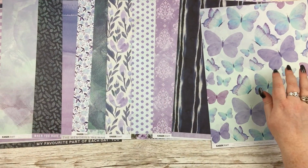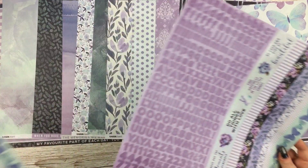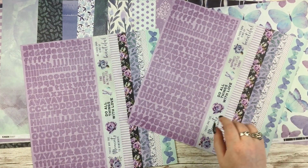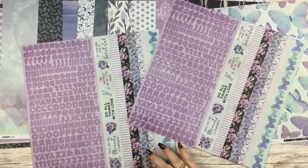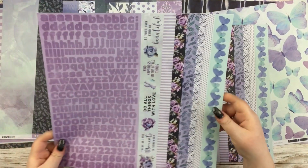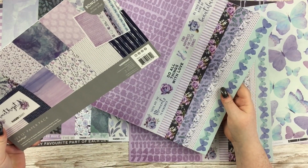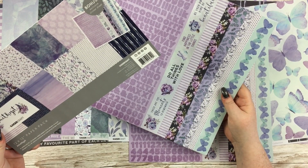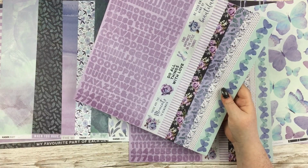2 of those. And then the cardstock sticker sheets, of which there are 2. Hello. I think I'm only supposed to have 1 of these. That's exciting. So I've got 2 of these. Hooray. Accidental bonus. I'm sure you're only supposed to get 1. 6 pattern 12 by 12 double-sided papers, 2 sheets of each design, plus 12 by 12 bonus exclusive coordinating sticker sheet.